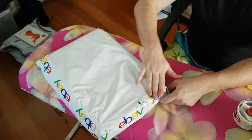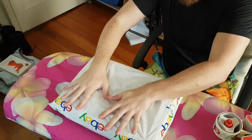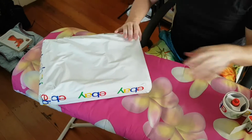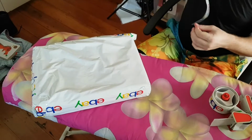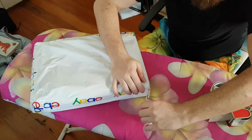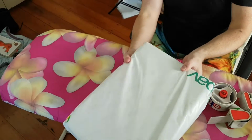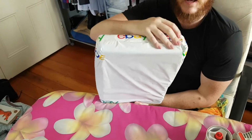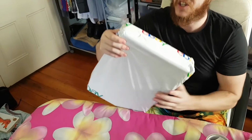Obviously, because of the size of the board game, you've got to make do and think outside the box, so to speak. So that's it there. I'll just do one more taping across here to make sure it's all nice and secure. And I've got heaps of tape as well, so it doesn't really bother me how much I use in the end. So that's roughly how the package looks. It's really nice and secure all up here. There's no way any of the machines, the Ozpost machines, could actually get caught on it.